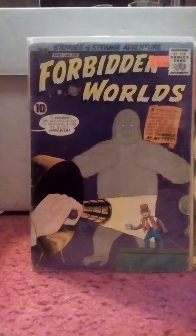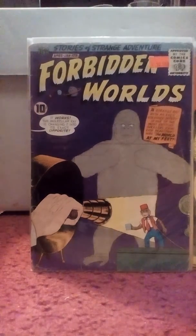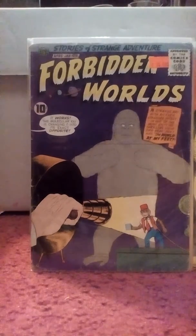I can usually find them fairly cheap until you get back to the late 50s, and then the price starts going up pretty good bit. But the stories aren't really all that great. In comparison to other comics, the stories are actually kind of pretty bad, but they're just a lot of fun. They're fun comics to read. Other than when ACG got into the superhero craze in the mid 60s, for the most part, it's mostly sci-fi, just weird stories, but heck, I enjoy them. Anyway, get these out of the way.